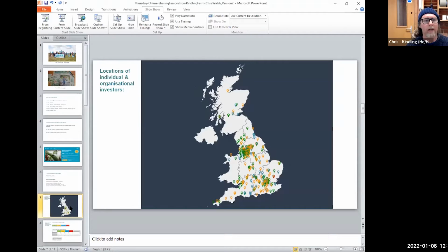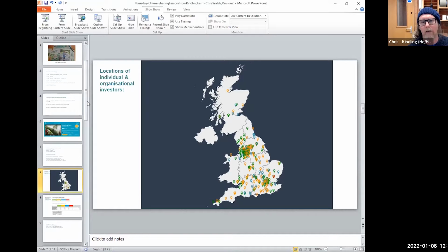So in terms of our investors, this surprised us. I think we were surprised about the breadth of support, both the types of people, their motivations, but also geographically. We were expecting most of our investors to come from Greater Manchester and the Northwest. They did, which I'll show you on the next slide, but we did have a lot of support from around the UK. And I think possibly that was down to Ethex's reach.